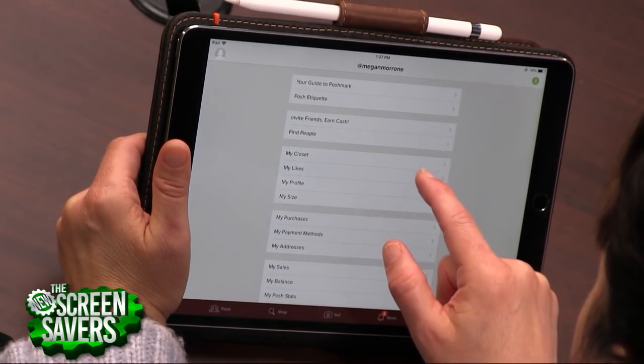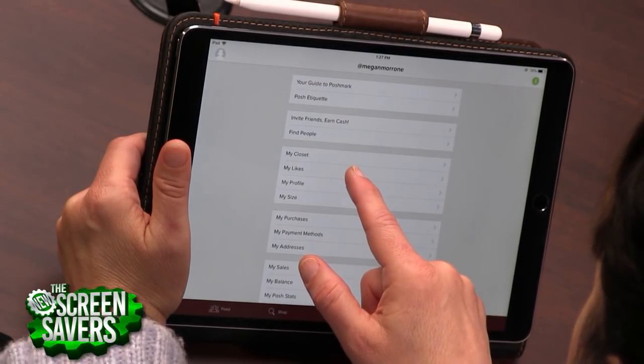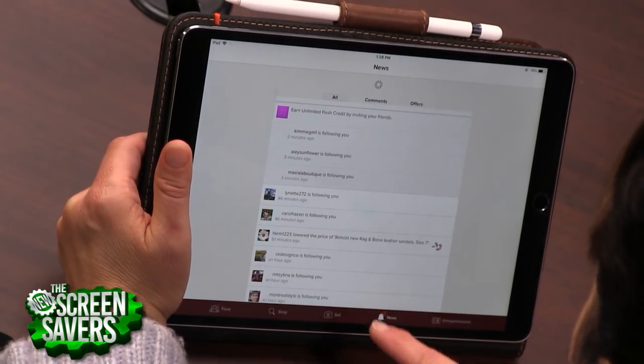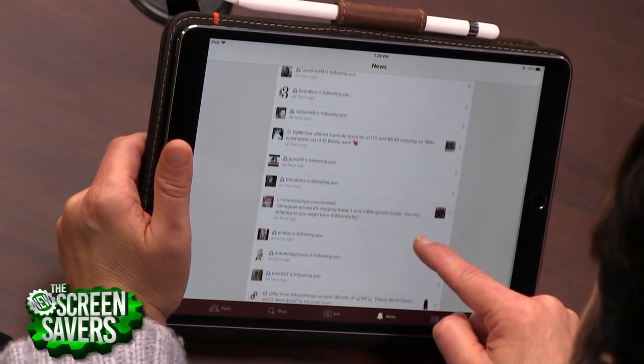Now, that might seem like a lot, but it's worth it to me not to have to deal with a bunch of Facebook or Craigslist buyers who may or may not show up when they say they're going to, and it could very well be serial killers. Who knows?